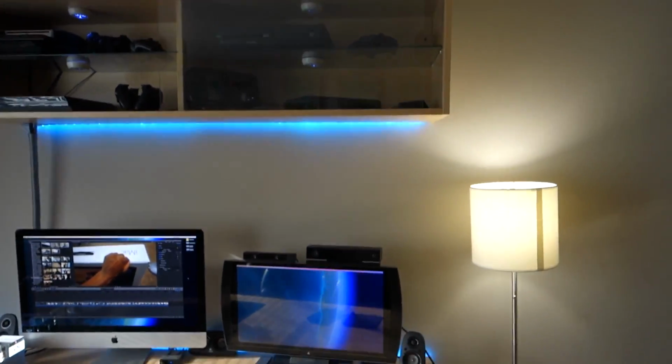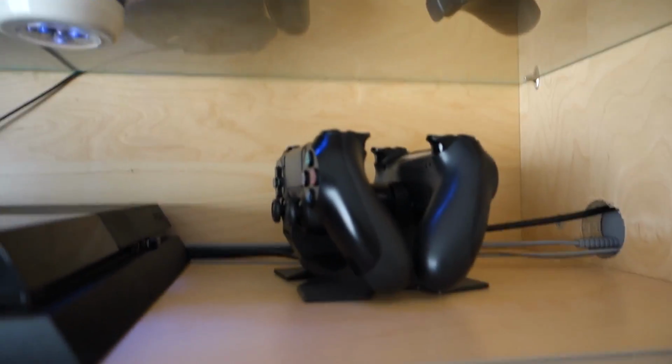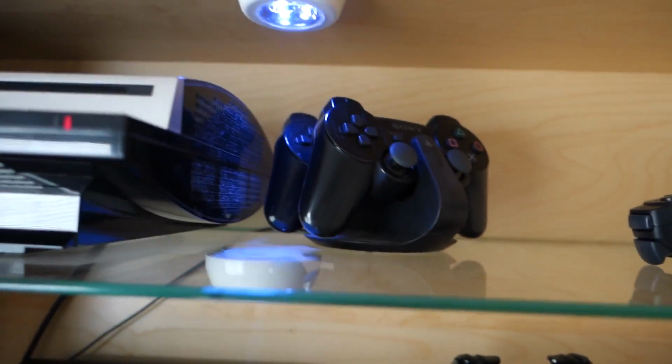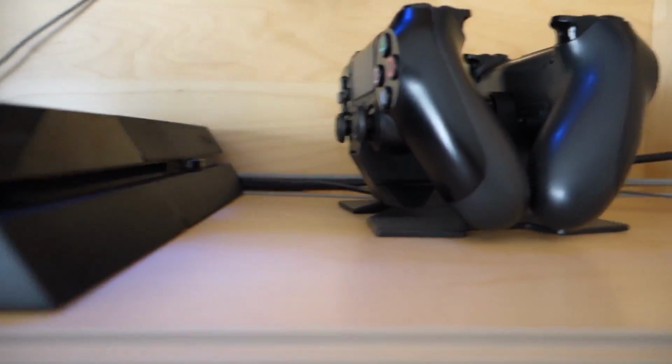Now typically I don't have my Xbox One here. This is pretty much my room in its most optimal setting. This is how it would be if I wanted to pimp it out all the time. But I don't always have my Xbox One Kinect here. I usually have it in my living room, but you're seeing my room at its best. It also has some charging cradles for the systems here, so I can charge my controllers while I wait and play my games.